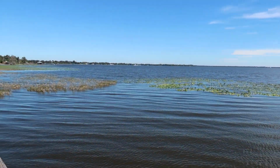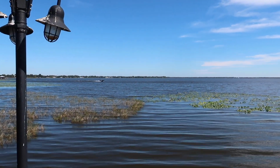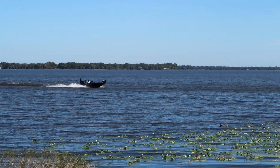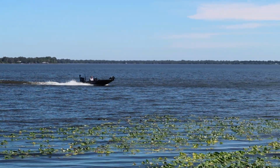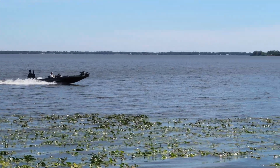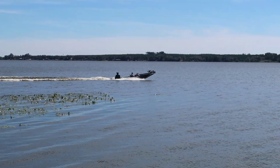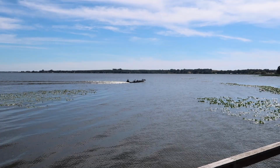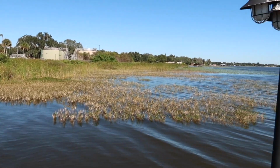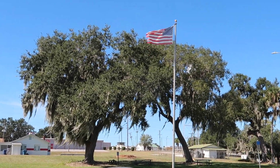Really enjoying this day. It's one of my favorite adventures in a while. It's like a boat out on the water right there. Definitely a bass boat. It's like they're stopping to fish. No sign of any alligators, but I know they're down there. Oh yes, they're down there. All right, now it's time to head to the far west side of town to the other lake.